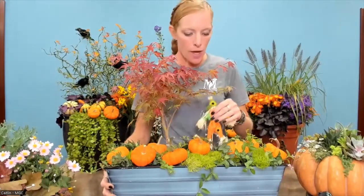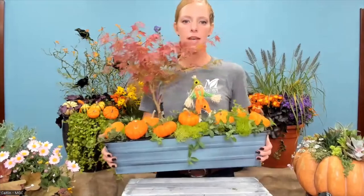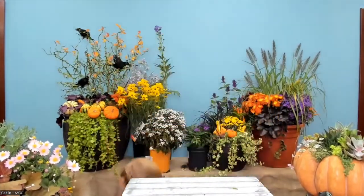Nice. All right. So, oh, and the scarecrow, it's always fun to have a little craft project with the kids, or you can purchase miniature scarecrows at craft stores or online. But it just creates this really fun scene for kids or just kids at heart like myself. All right.